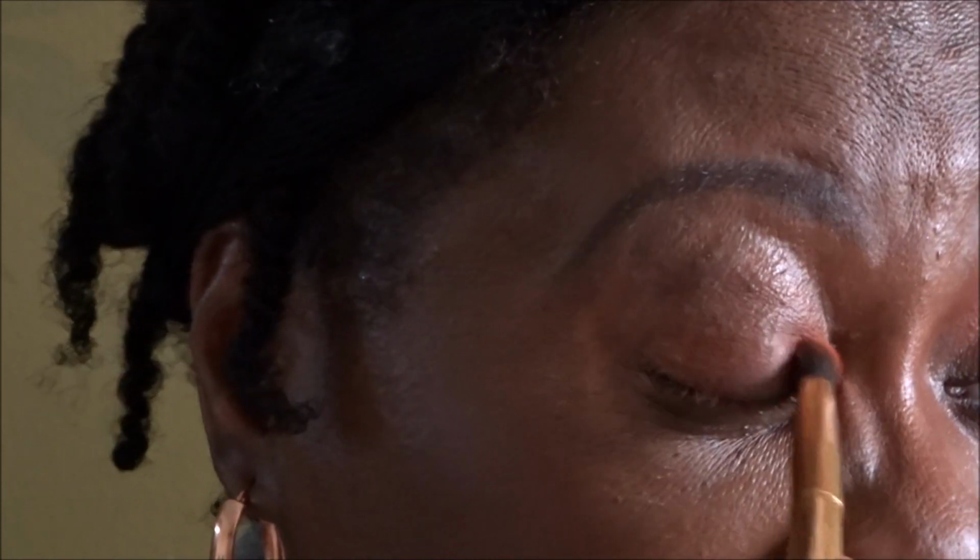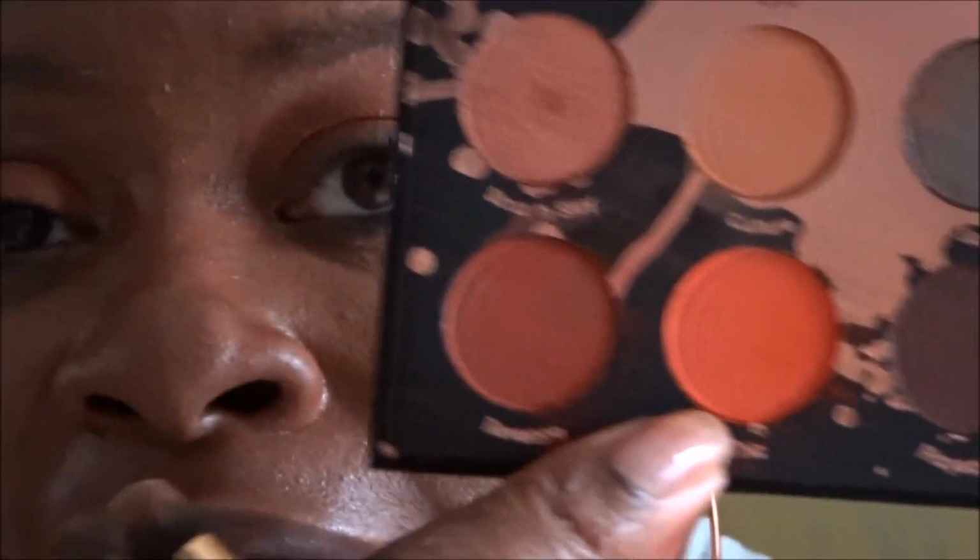So there is some fallout on this eyeshadow palette, but again, that's what you'd expect from all eyeshadow palettes, to be honest. Right, so this is a nice orange colour. I actually like this as well. All of these colours are really, really nice. Lots of warm tone colours here, different degrees of oranges and browns, which I'm not surprised because those are Shayla's kind of colours. So this colour I've got on my eye now is Thick.